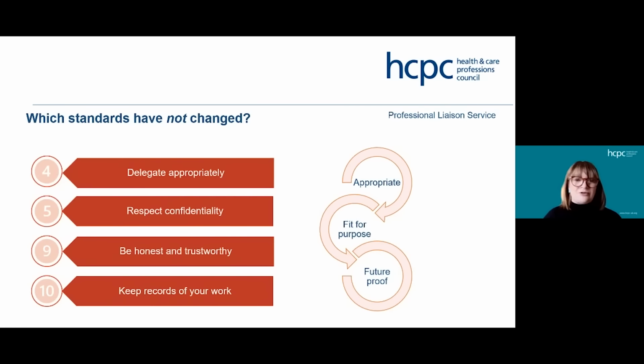It may be reassuring to know that some of the standards, of course, have not changed at all in this revision process, and the standards that haven't received any changes are listed on screen here. Those are Standard 4, about delegating appropriately, Standard 5, about respecting confidentiality, Standard 9, about honesty and trustworthiness, and Standard 10, around keeping records of your work. This is because you and other people told us that they are appropriate and suitably forward-looking in a variety of contexts, and that they remain ultimately fit for purpose.